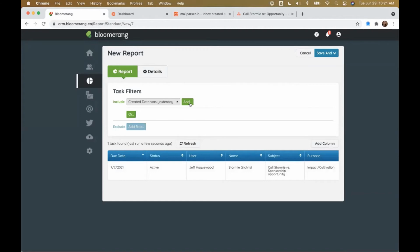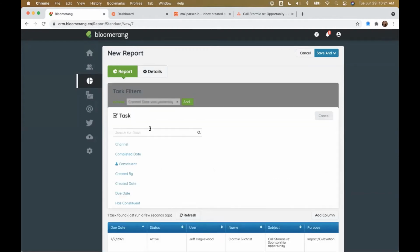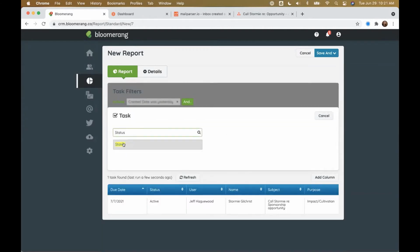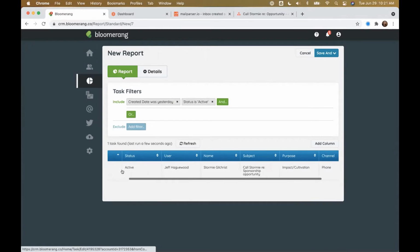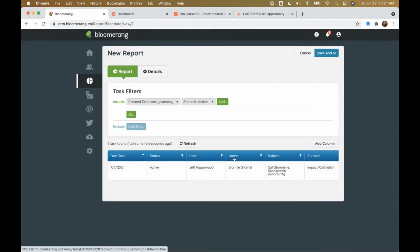And then the other thing we're going to do is that we are going to filter so that the status is active. So we don't want to include tasks that were entered and completed on the same day. We only want those that are still active tasks. So if I refresh this, you can see I have one task that I created yesterday. That's right here.